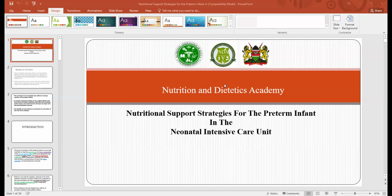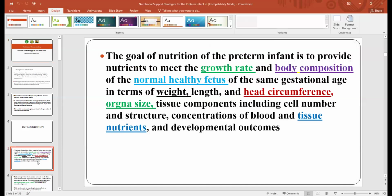So let's delve into what we're talking about today. Basically, the nutrition support strategies to take care of the neonates in the NICU. Now, one of the most important things to look at is why you're taking care of this neonate in the NICU. What is the goal as far as nutrition is concerned? You're looking at promoting growth rate. You're looking at ensuring that they've got normal body composition, like a normal, healthy fetus of the same gestational age, in terms of weight, length, head circumference, organ size, tissue components, inclusive of cell number, structure, concentration of blood and tissue nutrients, and developmental outcomes.